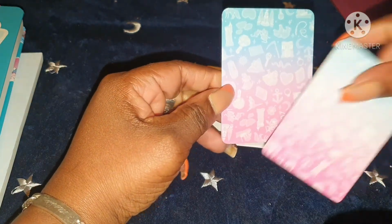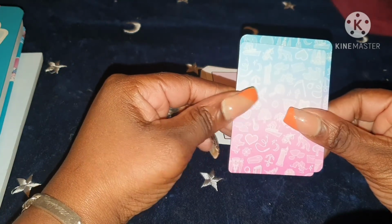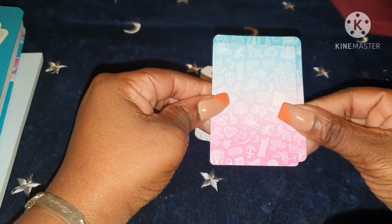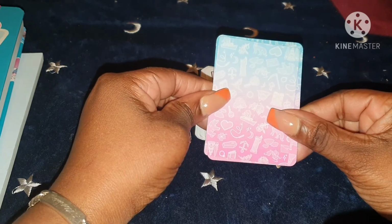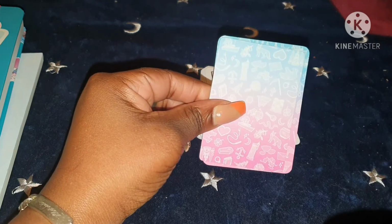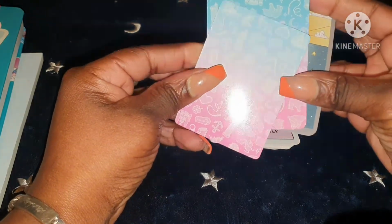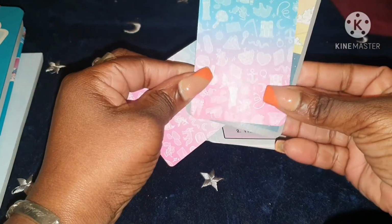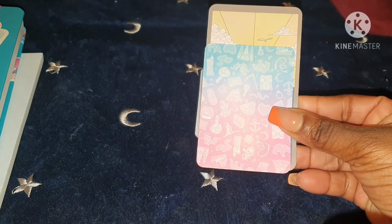So the indie deck has got the same sort of shading at the back. But if you look at the card size, can you see that the mass-produced deck is slightly bigger? But I would say that these are playing card size. They're not tarot size. If I compare this card to my Lo Scarabeo tarot deck, which is the size of a Rider-Waite-Smith deck, you can see the difference. So they are kind of like playing card size.